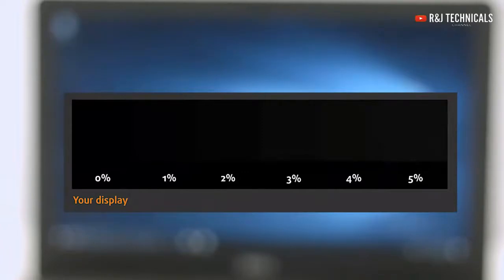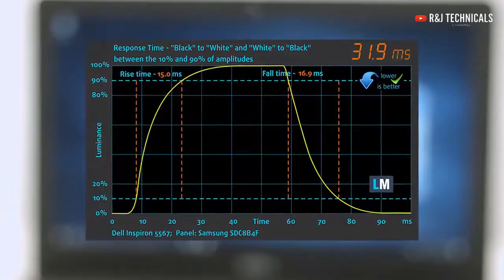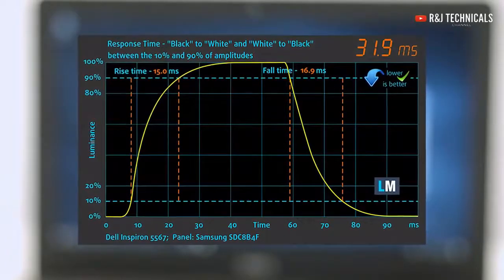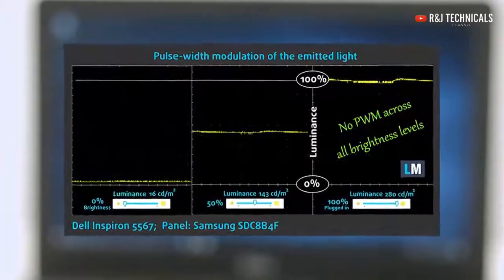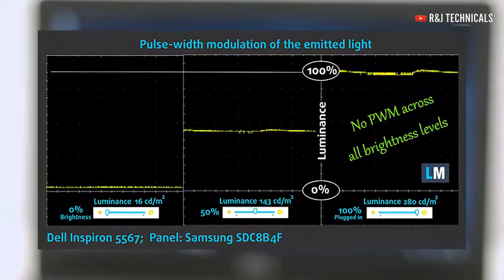One of the most important things for proper gamers in a machine is the screen's response time. We record the fall time plus rise time of 31.9 milliseconds. We were surprised to see that the panel doesn't emit pulsating light, and thus PWM isn't used for regulating screen brightness. It can be used for long periods of time without causing unwanted eye strain.